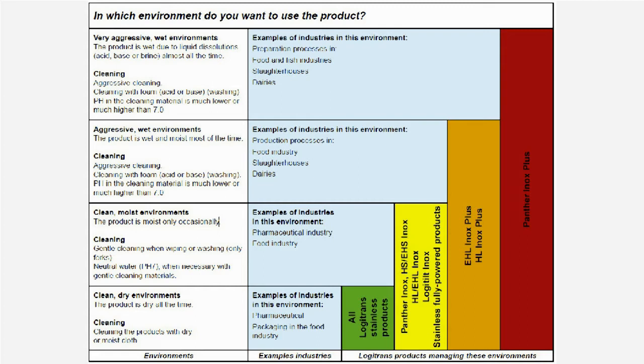Excellent. Remember, this PDF file can be downloaded on our website. If you can't find it, please contact your sales rep, and we will find it and send it to you. This is also very valuable for you to know when you proceed with stainless steel.